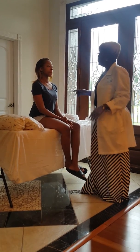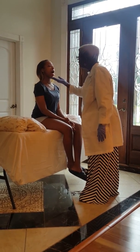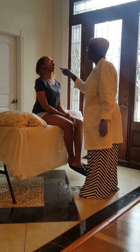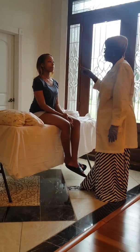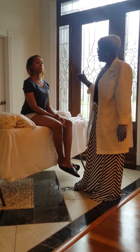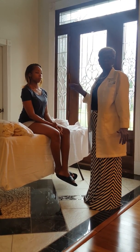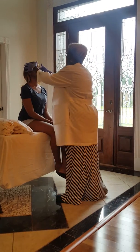And the next one is cranial nerve number 12, and I'm gonna ask her to stick her tongue out. And I'm looking for movement from side to side. And I was looking for any deviations as her tongue moves. So cranial nerves 1 through 12 are intact. After we do that, I'm gonna palpate her sinuses. You tell me if you feel any pain.